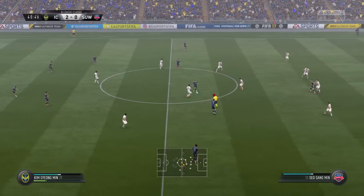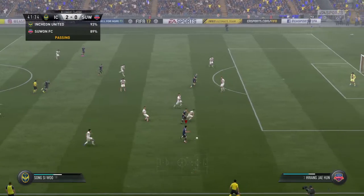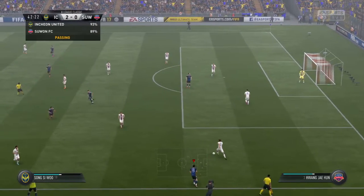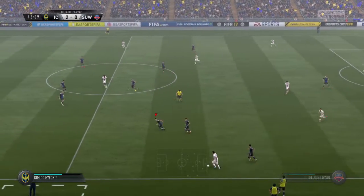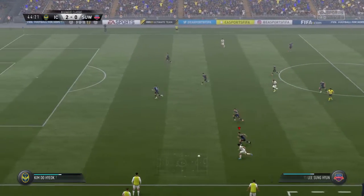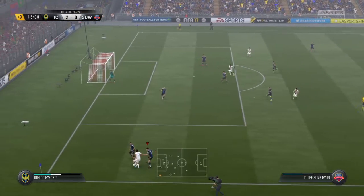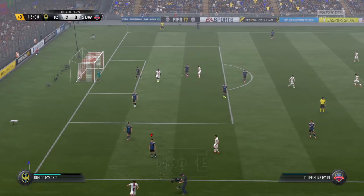Park to Kim. Could be dangerous. Challenges for the ball. It was nicely worked until that point when it broke down. Now they've got to try and regain possession. Sale. The fourth official has indicated there will be a minimum of 3 minutes.